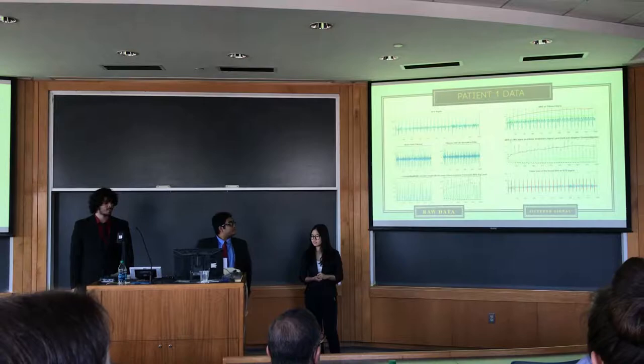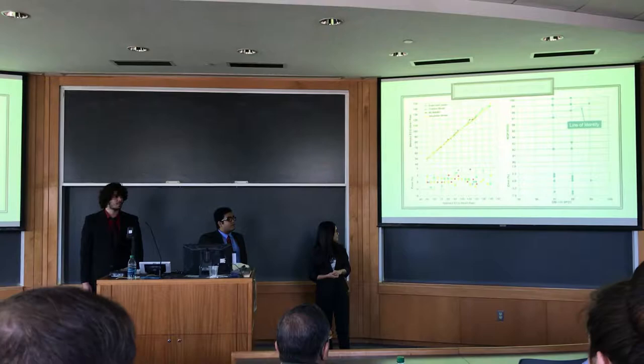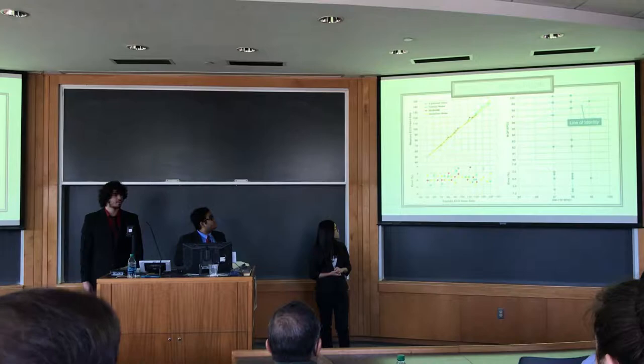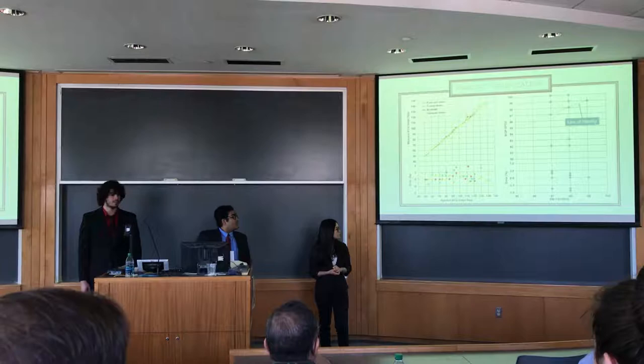In order to verify the accuracy of our product, we brought in an ECG simulator, and we applied heartbeat rates ranging from 50 to 140, and we measured the heartbeat with our algorithm, for different types of noise, including tremor noise, baseline wander, and Gaussian noise. And as you can see, the trend is linear for every single one of these types, and the error is between plus minus 5%.